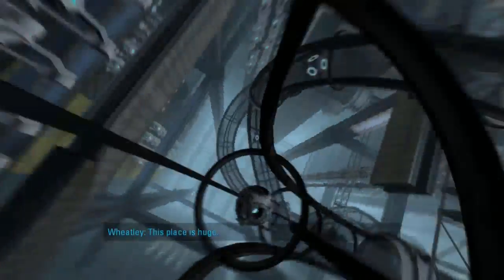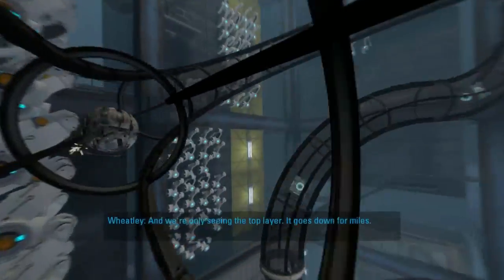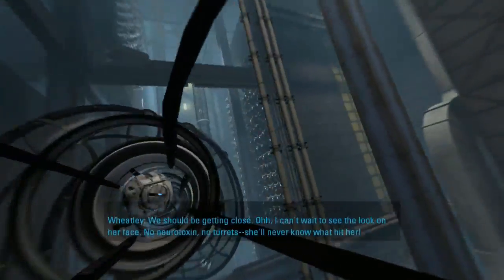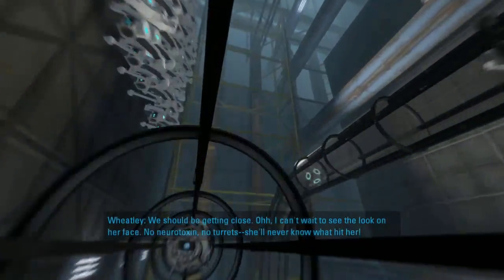This place is huge. Imagine this. I'm really seeing the top layer. It goes down for miles. All sealed off years ago, of course. We should be getting close. Oh, I can't wait to see the look on her face. No neurotoxin, no turrets. She'll never know what hit her.